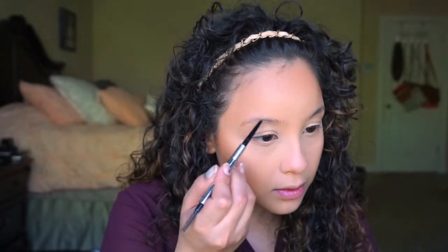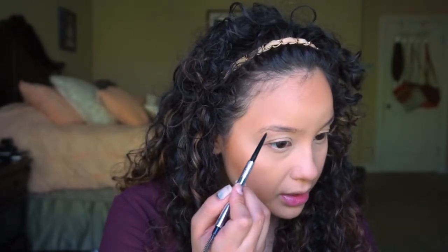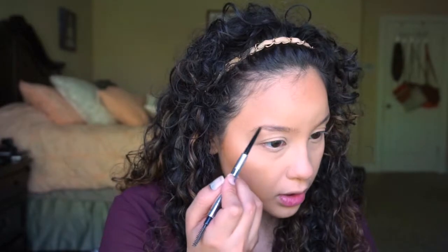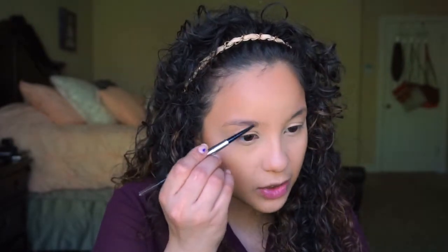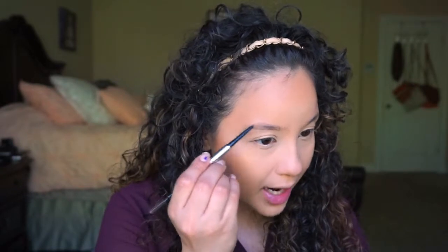Right now my eyebrows look ridiculous. I haven't had time to go get my eyebrows done or anything. And since we are doing a business casual look, I'm going to do my eyebrows as natural as possible. I'm not going to go all out and make them look perfect. I just want them to look as natural as possible, as if I didn't do anything to my eyebrows. Just pretty much fill in the gaps that I have.